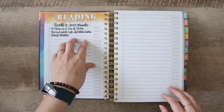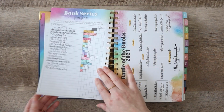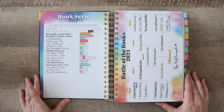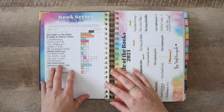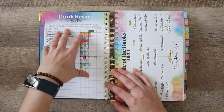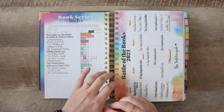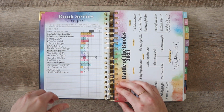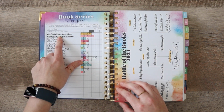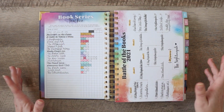tracked the books that my partner read in 2021. He read 3 books. Then we move into the book series tracker. I did not read a lot of series in 2021, so I didn't do much in terms of the series tracker. I'm hoping for 2022 to tackle some more of these, so some of these will be moving over. If I finished a series, I did highlight it so I knew I was done with all the books that were currently out and that I had read.